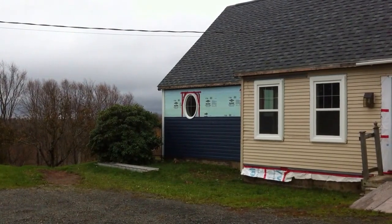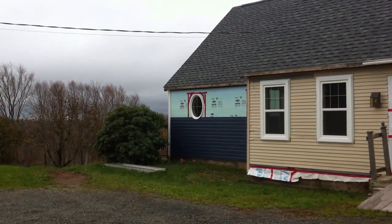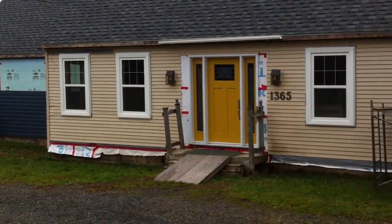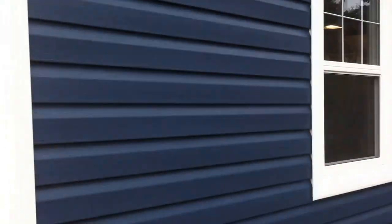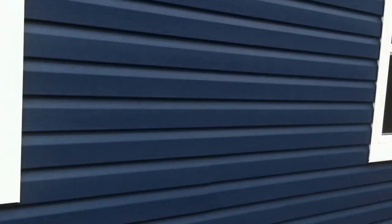You can see the siding's kind of stopped over there. Those are the closets off the master bedroom. The siding doesn't clip together very good, so the manufacturer has said wait, and we're going to test it out and find out what's going on.